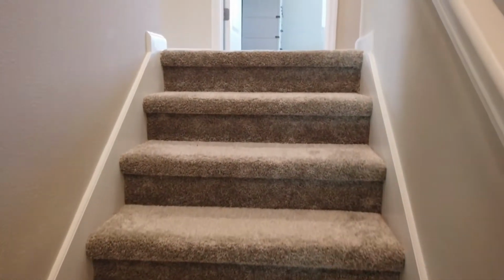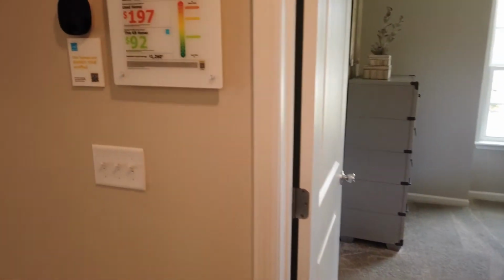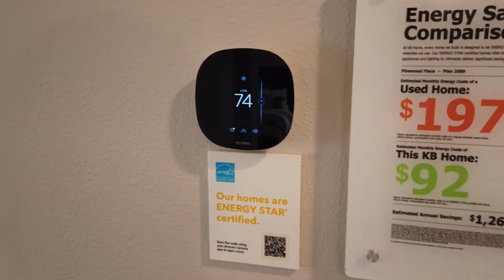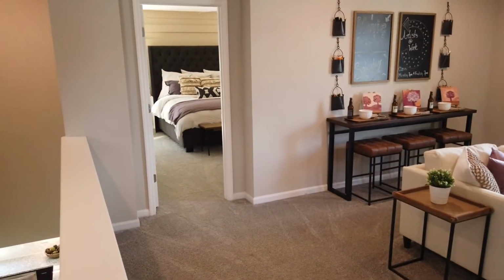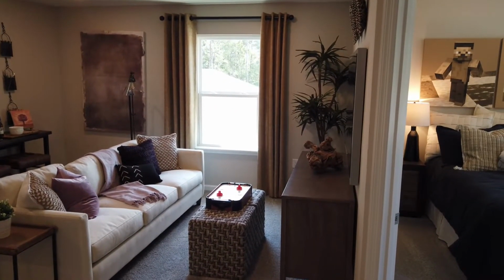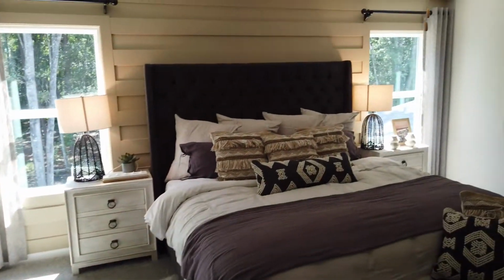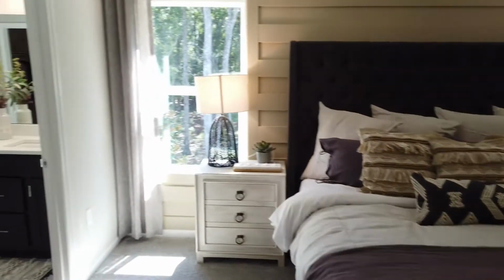Carpeted all the way up. Come up here, and again you can kind of see what type of energy savings you're going to be able to use in the home. And again, there's a second thermostat up here. This has a loft up here, which is really nice. So if you have friends and family over, you can entertain downstairs while the children or somebody else is up here, or you can entertain up here, and somebody else can entertain down there. So let's go take a look at the master first. As we go through, good size master, probably like a 15 by 20. I'd have to get the exact dimensions and I'll put it on the link.